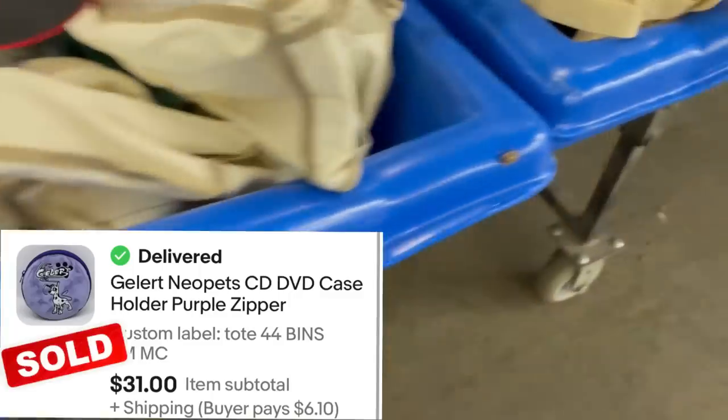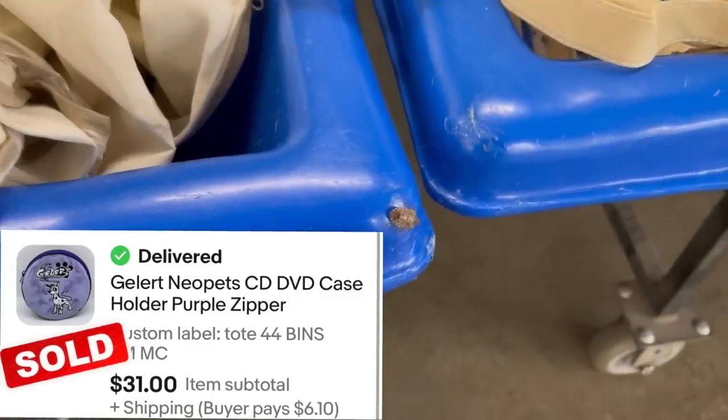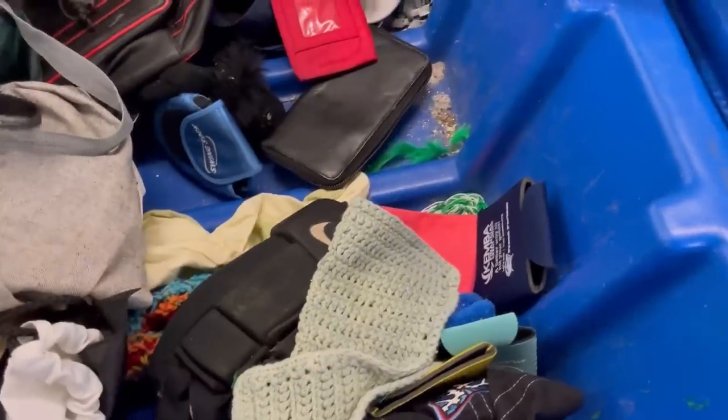This Neopets item also sold. It's a CD case. I sold that for $31 plus shipping. And always pick up anything Neopets. It does pretty well.